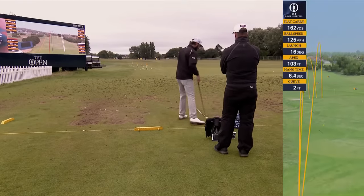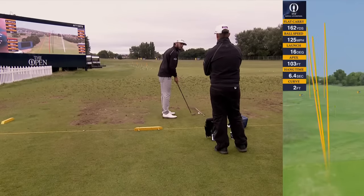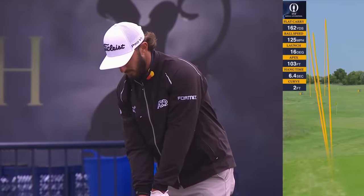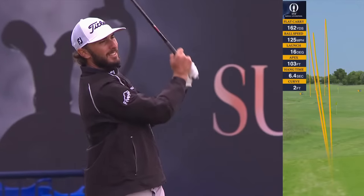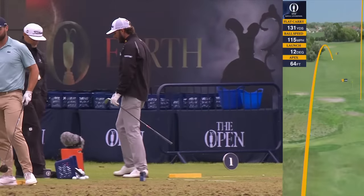Anyway, the Open. I'd take the TrackMan away from these guys and let's see the coach use his eyeballs. Let's try that. That's what I would do. Show me how you coach without a TrackMan. Show me what you see. Yeah, that's what I'd like to see. It would sort the wheat from the chaff, that's for sure.